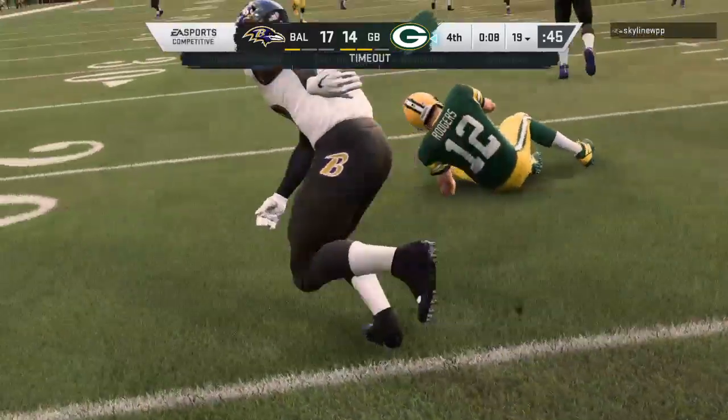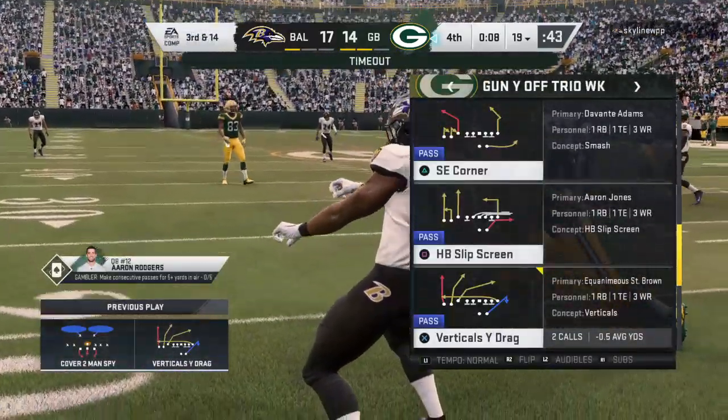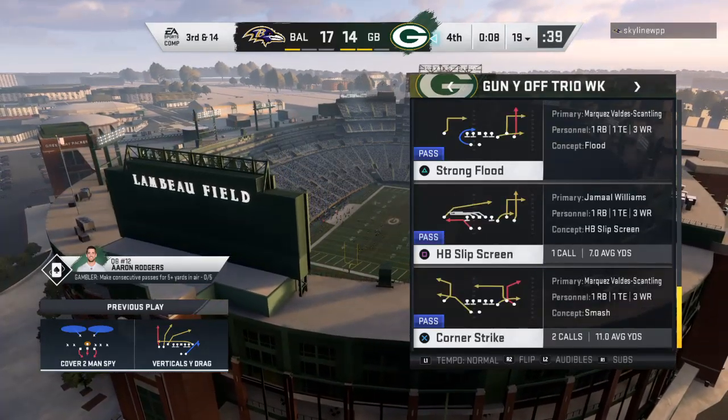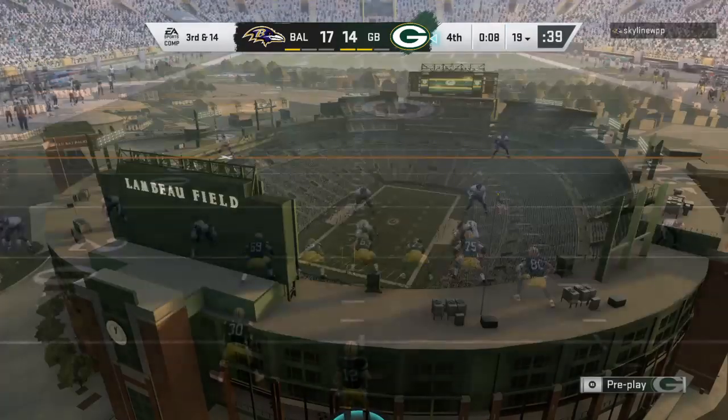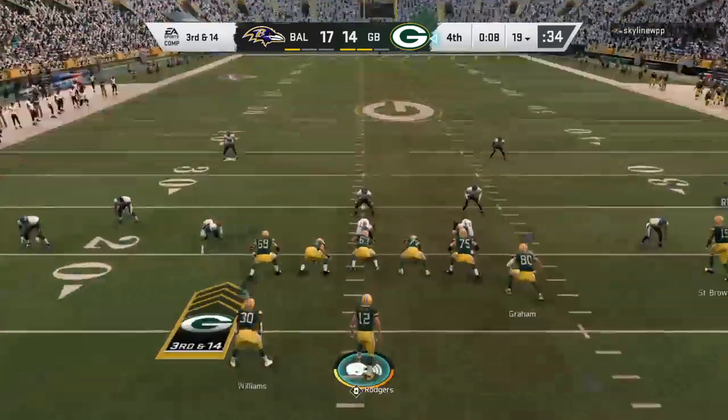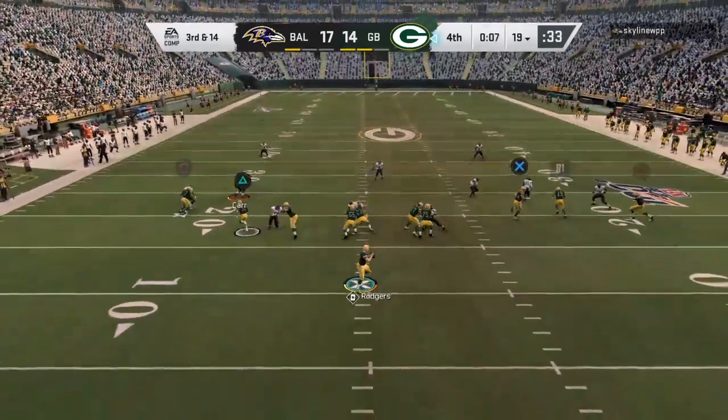Pressure from his right, and he goes down hard, flat on his back. They've got to burn the timeout, and they do, but a costly, costly sack. And now maybe just time for one final play. Rodgers now, after the sack, he'll lead the pack up on 3rd and long.